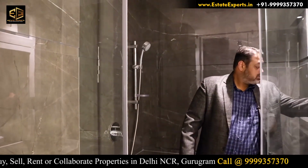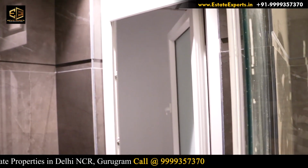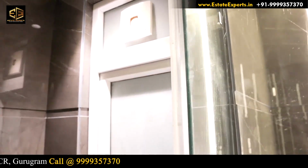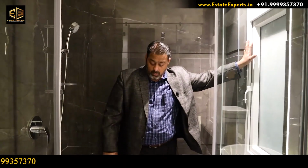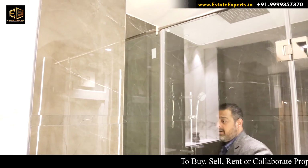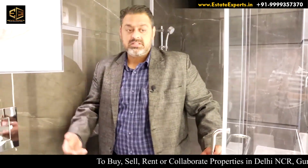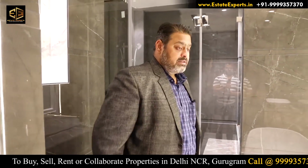This is the shaft area, the back side, and this is the exhaust fan installed by the company called Havells, and this specific stuff is called UPVC. So this is a channel given here. You actually can close this and you can start. You're good to go to take the shower. Water will come from above and from here too. I mean, it's a different experience altogether. It's something very different.